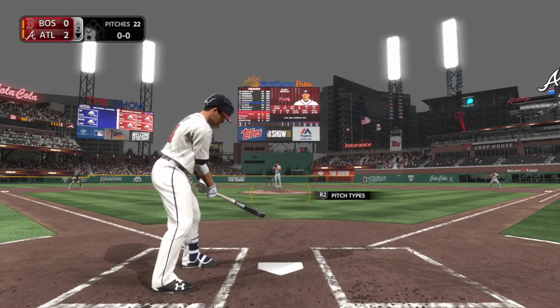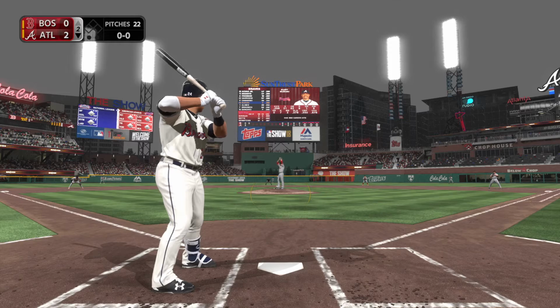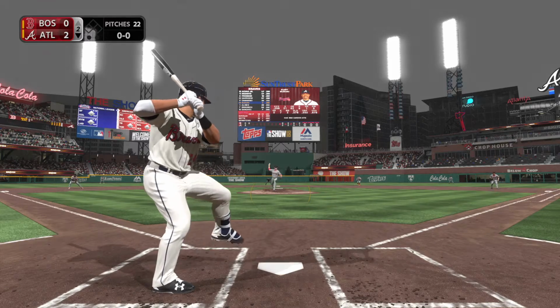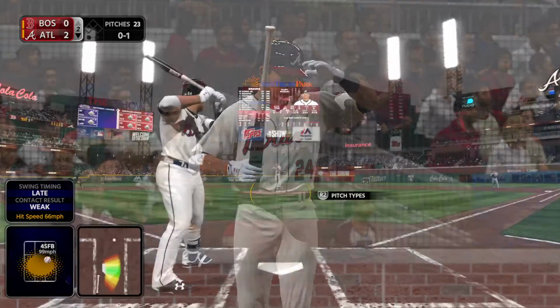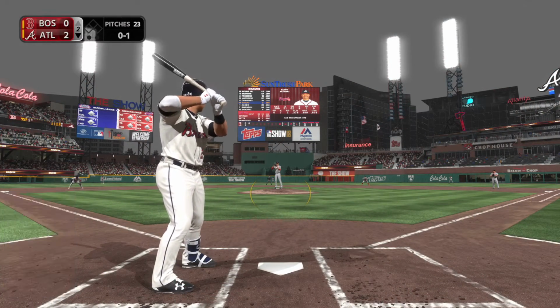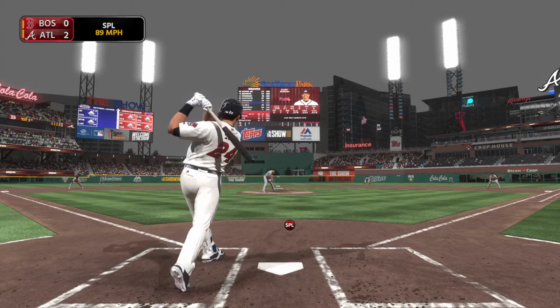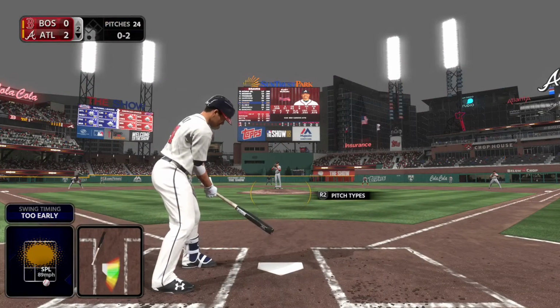Stepping in for the Braves, Kurt Suzuki, set to lead off the home half of the second. One of the keys to securing a win, and they want to keep the pressure on and try to build that lead as much as they can moving into the later innings. Good one. And this is swung on and missed there by Suzuki, and he's in trouble now, down 0-2.